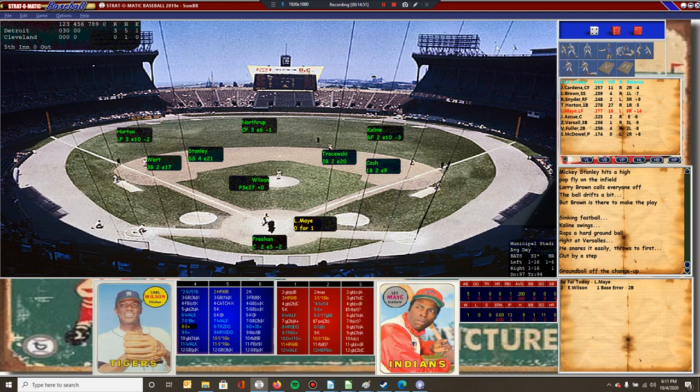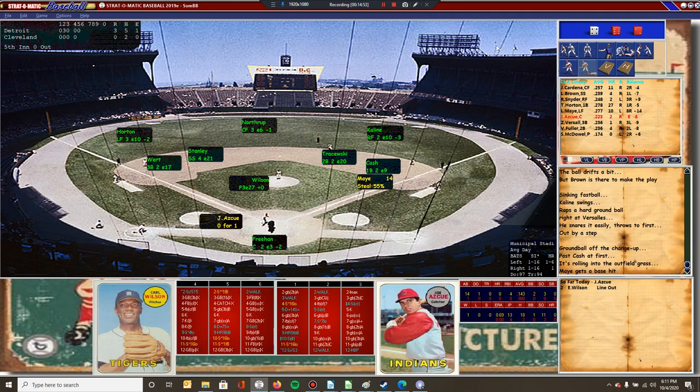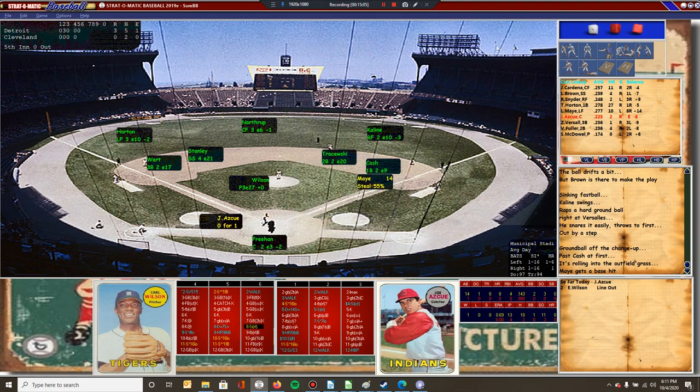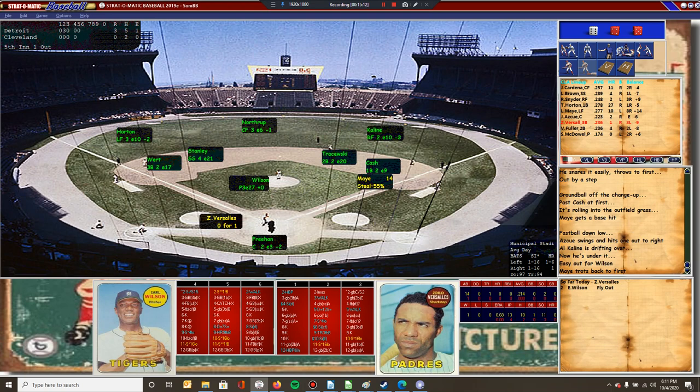And there's a base hit for May. There's Askew. He's 0-for-1. Lined out back in the second. Here comes the pitch from Wilson. Easy play for K-Line, and there's one down.